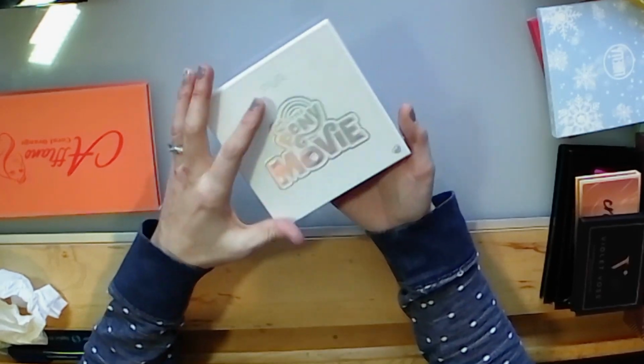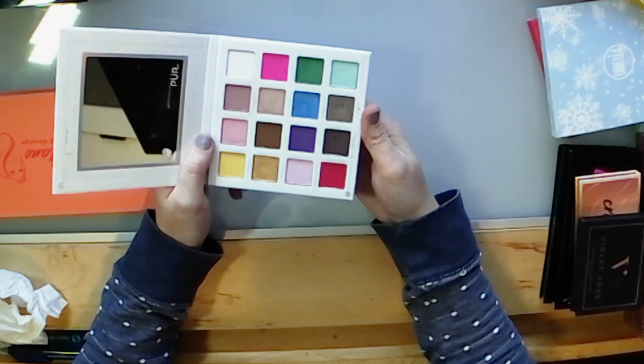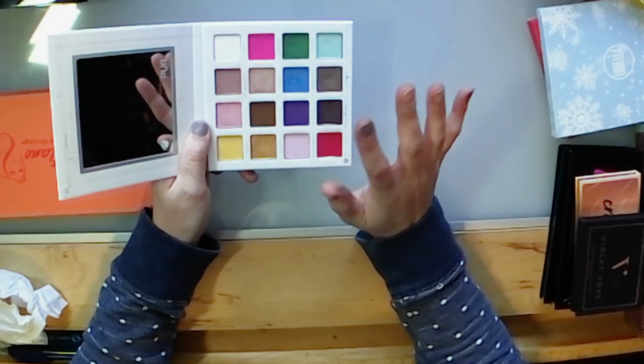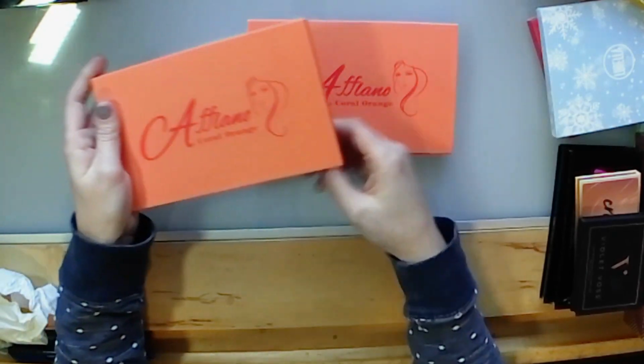Next from Pure Cosmetics is the My Little Pony palette, and this is just so cute. This has such a fun color story. It's just very childlike.